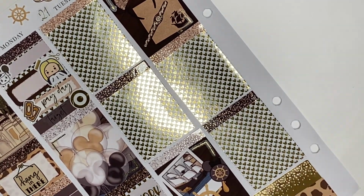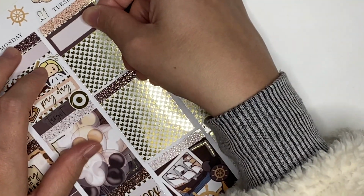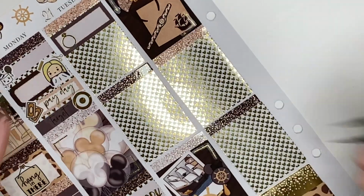The first thing I'm going to mark, very exciting, is that this day marked 8 months until me and Chris get married. So I'm going to use this squared off box to mark that. And I have a little ring icon from my shop in gold.